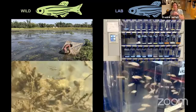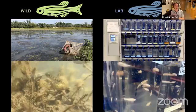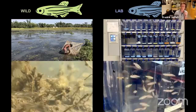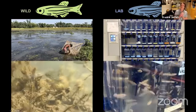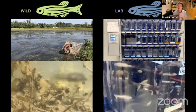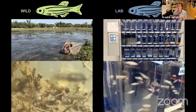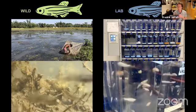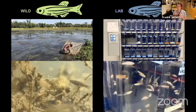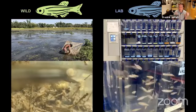So the wild fish in India, they live in these ponds among the plants, and then the lab fish. So these zebrafish were domesticated in the 70s, and they have been in biomedical research facilities for the last 150 generations, roughly. So that has really domesticated the fish and made them function well in small tanks and eating artificial food and all of that.